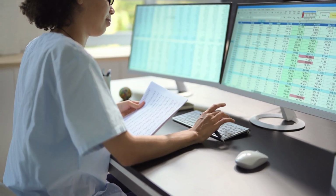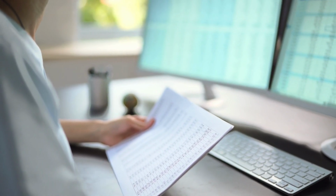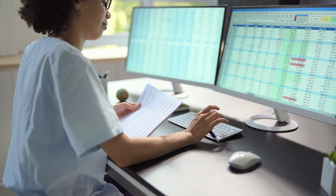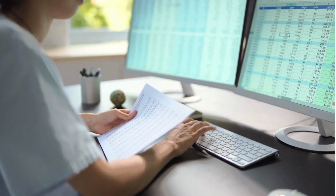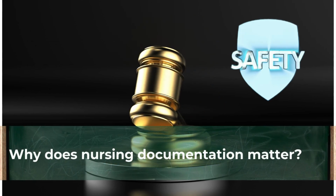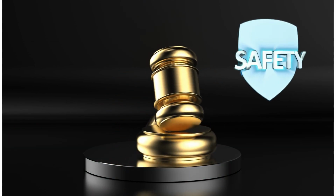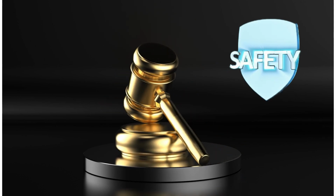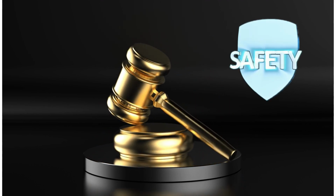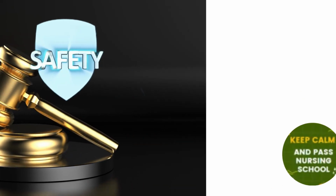Documentation serves the purposes of ensuring continuity of care. It serves as a legal record for protection. It also facilitates communication among healthcare teams while supporting quality improvement and research. Why does nursing documentation matter? Let me emphasize, documentation isn't just paperwork or busy work. It's your legal shield and patient safety net. Remember, if it wasn't charted, it wasn't done. So let's make sure every detail that we document counts.